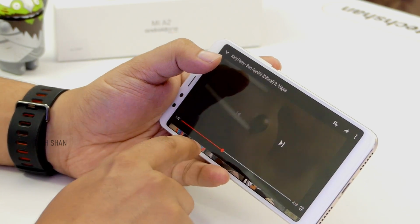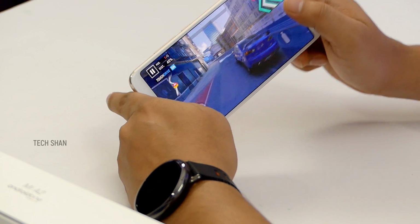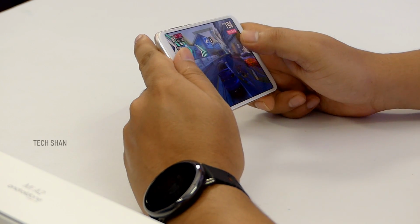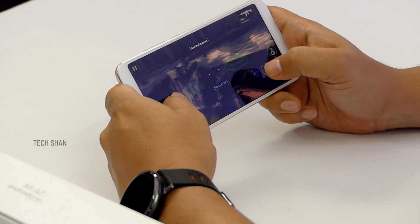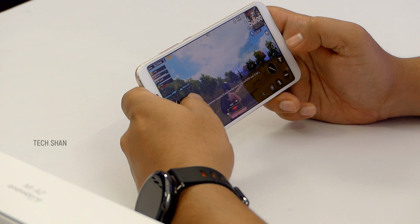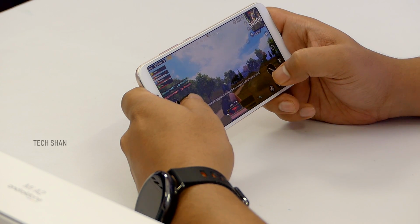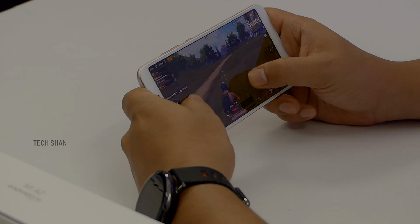Gaming was pretty good, tried some high-end games like Asphalt 9, Modern Combat 5, PUBG, and it handled them well. However, on prolonged gaming with PUBG, I experienced some warmness. Nothing major, overall good performance. Next up is the display.